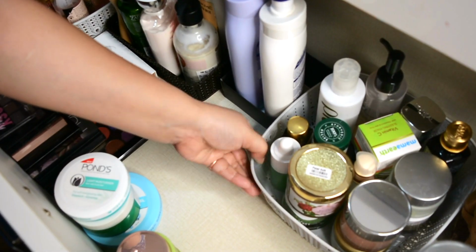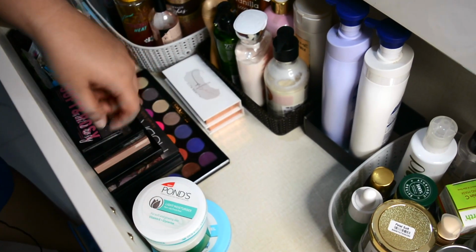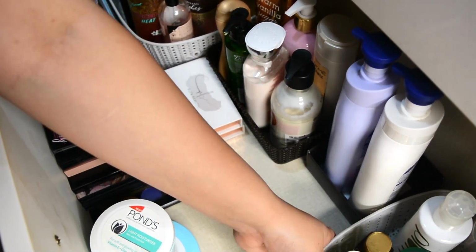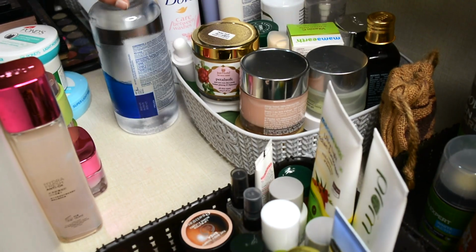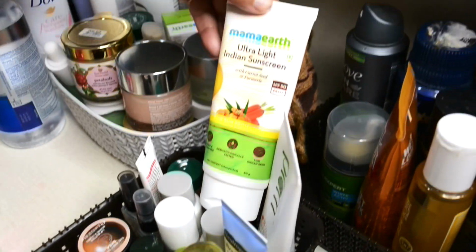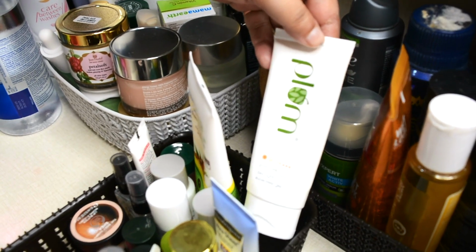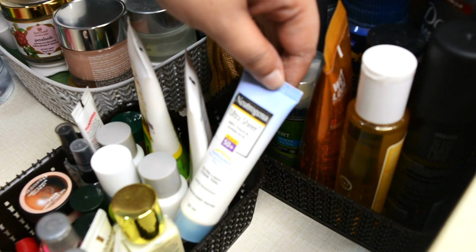I bought these organizers from Amazon. These little organizers are quite handy and you can keep any stuff here. Like I have organized all my skincare, mist and everything separately. In this part I have kept all my minis and my sunscreens. This is by Mamaearth. The sunscreen is from Plum. The Neutrogena Ultra Sheer sunscreen.